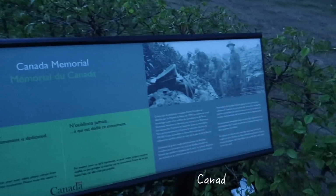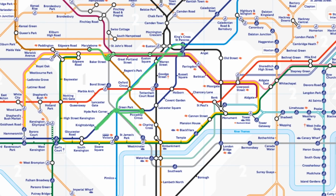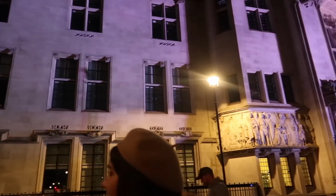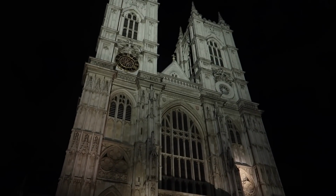And we also randomly found the Canada World War I Memorial, so we decided to pay our respects here. So then we travelled down to Westminster because we wanted to see Parliament and Westminster Abbey. We both do theology, so of course we had to go and see Westminster Abbey. Unfortunately, we got here too late, so we couldn't actually go inside, which was a shame.